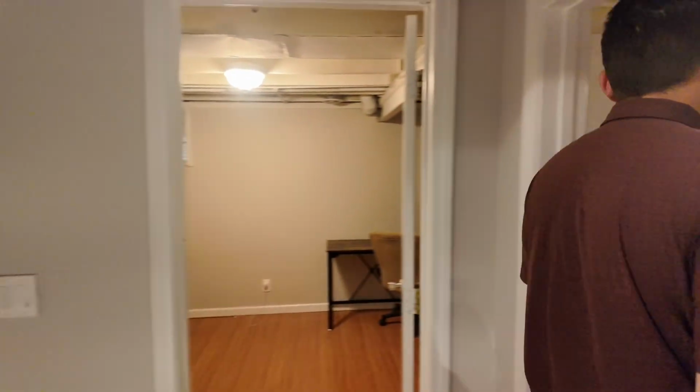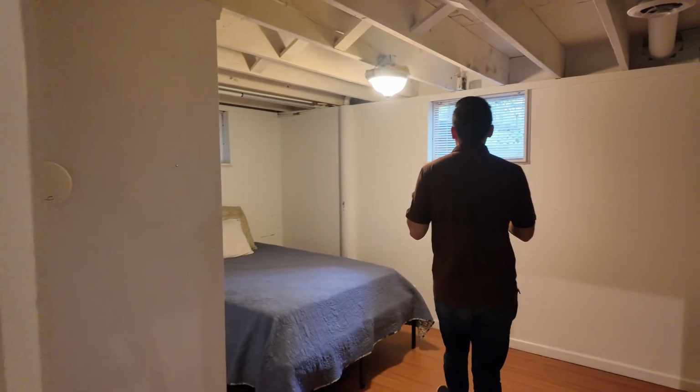First, you've got a non-conforming bedroom. And honestly, it'd be pretty nice to sleep down here because it's gonna be very, very cool. It's not gonna be hot at all. But there is no closet and there's no egress. So you can't count this as a bedroom, which is why you do have to be very careful.